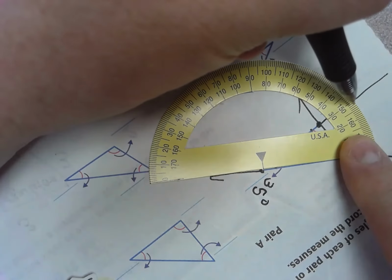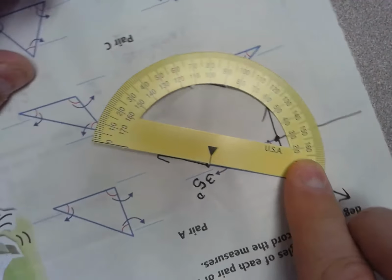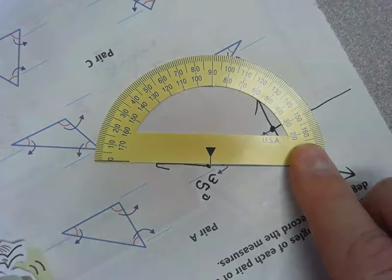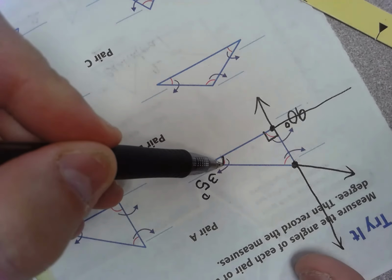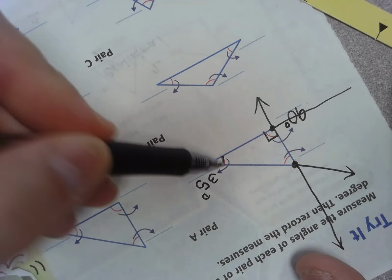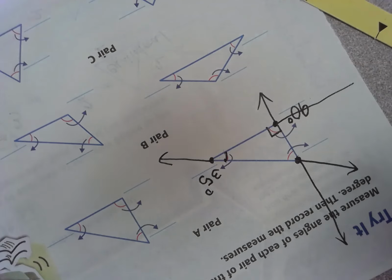See, there's 2 numbers here, this top number and this bottom number. How do I know that this isn't 150 degrees? It'd be way too much, right? This is an acute angle. This is less than 90. So you've got to look at that and see that it's less than 90. But we're not really doing that this time.